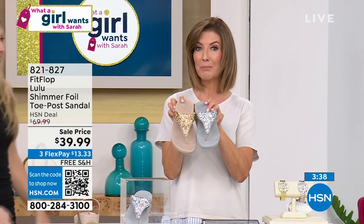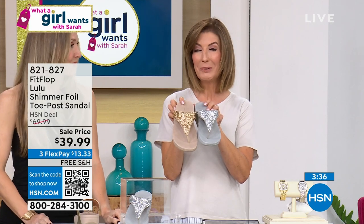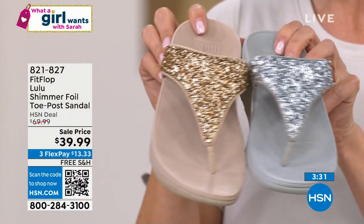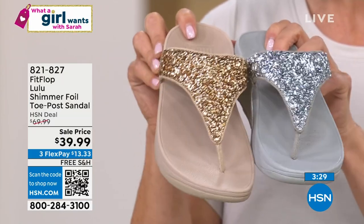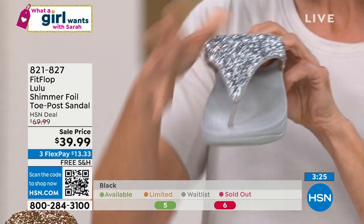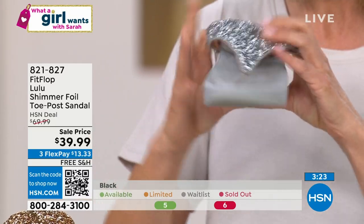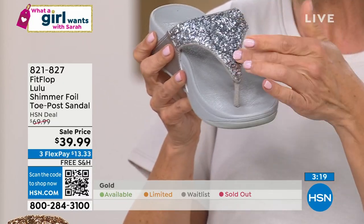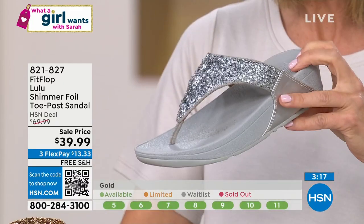Let me go ahead and show this to you up close. So cute. What's really cool about this is that it looks like beads. It almost looks like diamonds, or it looks like gold, it looks like metal, but it's actually quite soft. So you can still pack this flat in a bag. These are not going to flake off, they're not going to fall off. You don't have to worry about something that's sewn on. So they are there to stay.